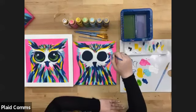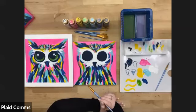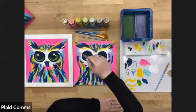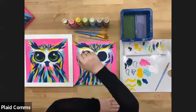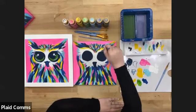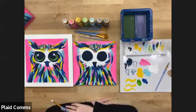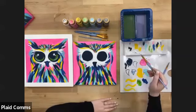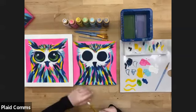And again, you want to make sure that it's clean around your eyes. So now we've got this nice feather texture around our owl's eyes. Hopefully your navy eyes are pretty crisp at this point. You touch them up and fix them around the edges with your white.